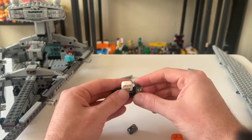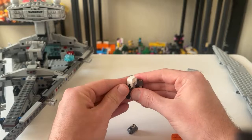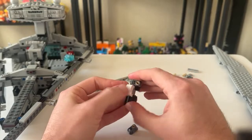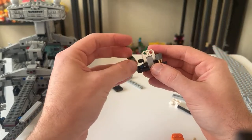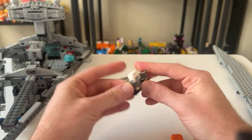Let's put that, and then this will go here. There we go, and then this will go like so.